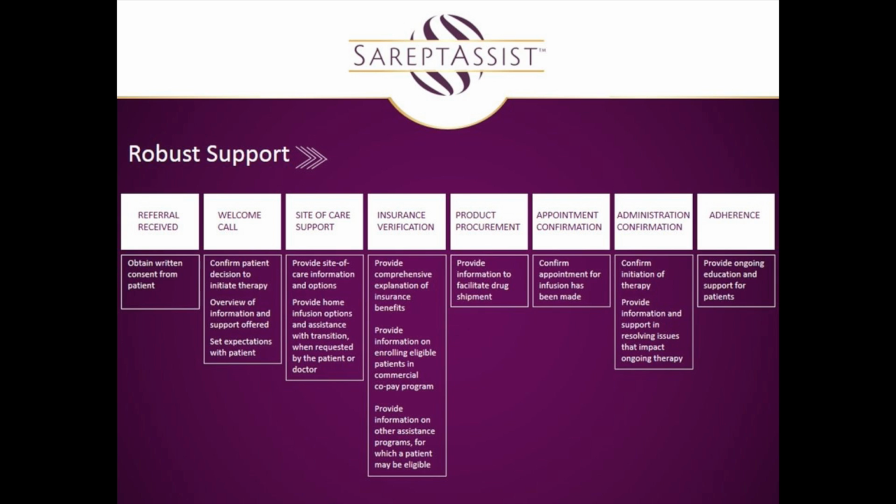That could be a big issue if it's not dealt with in the proper way. So just by touching base on a regular basis, we understand those things. A great subject to bring up this time of year even is open enrollment.